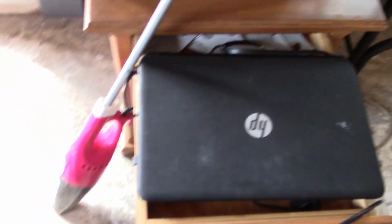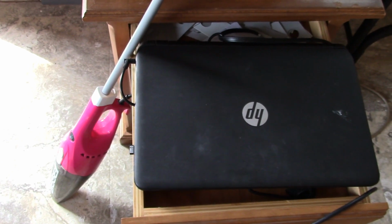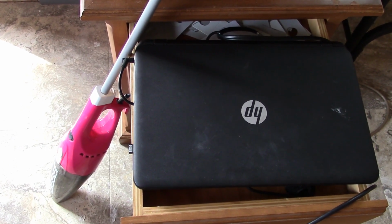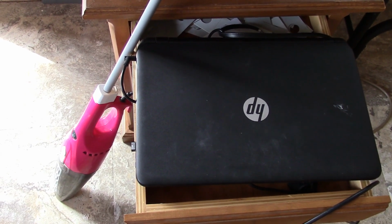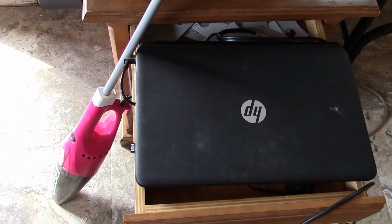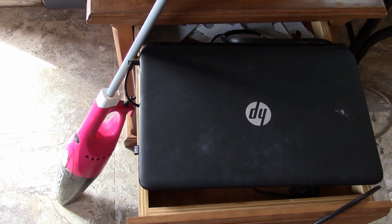But you can see the vacuum here. That's also when I'll vacuum. I'll do the most power-heavy activities when the generator is going. And it doesn't take long to charge up the laptop or to get this little cabin vacuumed up, so you know, it's all good.